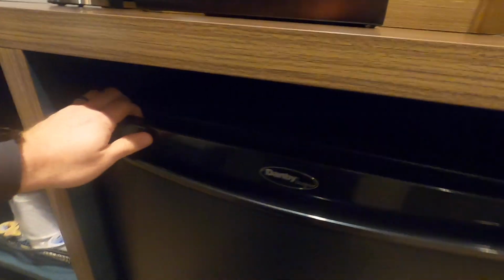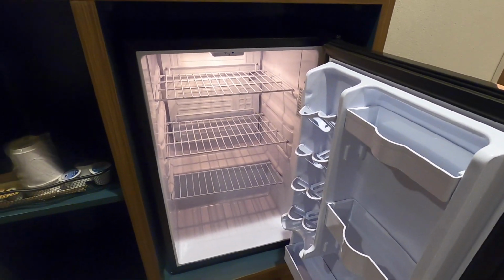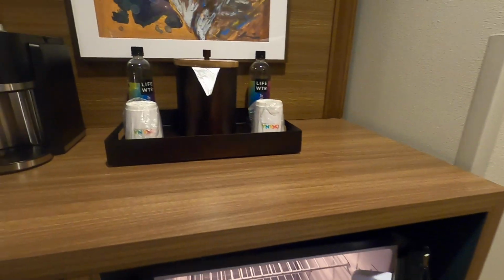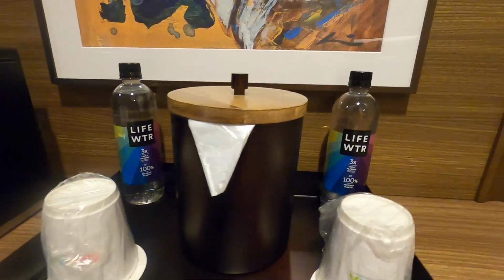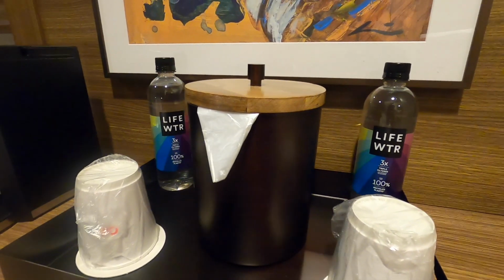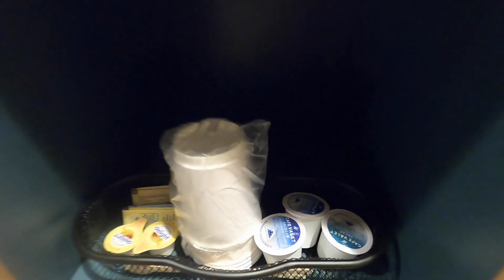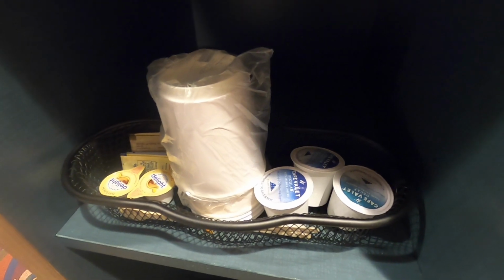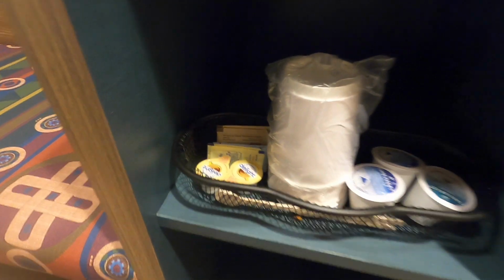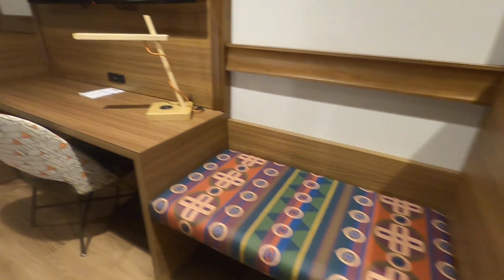Moving on out over here, we have a refrigerator. I don't think it's a mini bar. I think it's an actual refrigerator. So you can bring drinks and things in here, keep them cool. We do have some coffee, though I don't see coffee pods. I also don't know if this Life Water is included with the room, so we'll have to find out. Here are the coffee pods. It's Cafe Valet. There's 2 regular and 1 decaf with some creamer in there as well. Little storage area there. Nice little bench area.